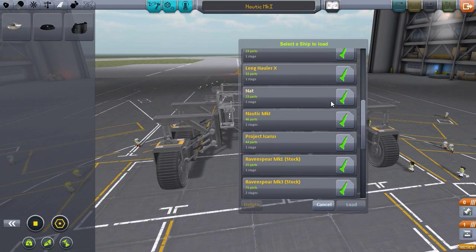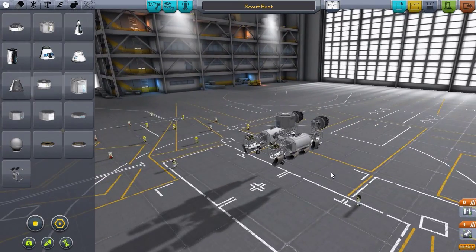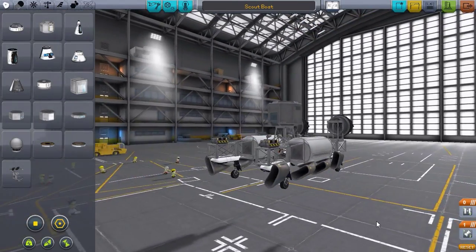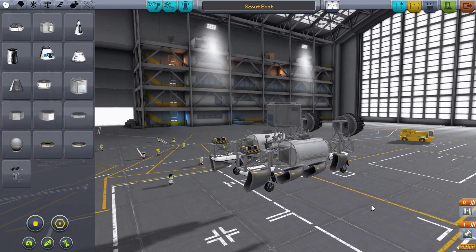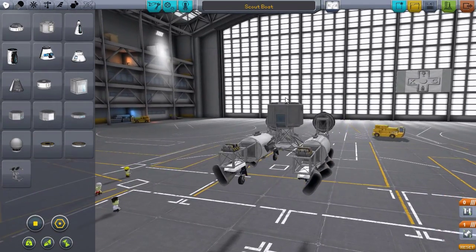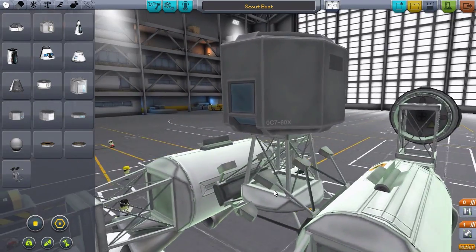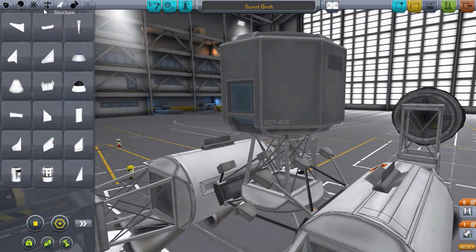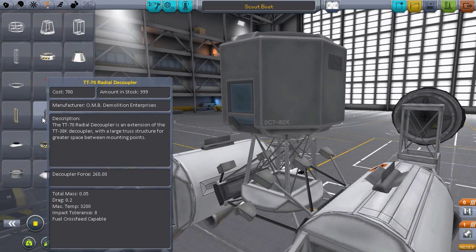So what I did is build two little boats that I'm hoping to test today. The probably poorly named Scout Boat. Look at this thing. Oh god, it's actually kind of hideous. It's really simple, just a nice little lander can there. We're using these radial decouplers. What is the exact name? I am awful with names. Let's go to it. Oh yeah, it is just radial decoupler.